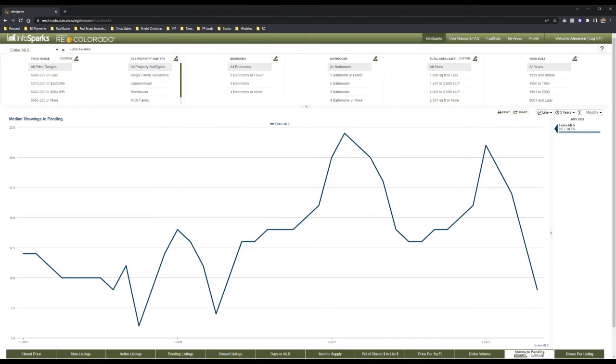Now, we have a couple of other numbers on showings. I like these numbers a lot because it shows me how many buyers are out there in the market. So what we have here is two numbers, shows to pending and shows per listing. What this is stating is how many showings it took to go under contract. And we can see in January of this year, we were up at 21 showings to get to under contract. And we've just been slowly going down. March was 17, April was 13, May was 9. 9 showings on average to go under contract.